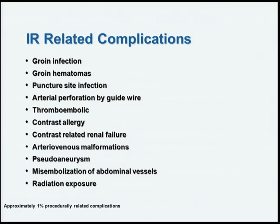What about complications? I gathered really the world's literature on looking at interventional radiologist complications from the procedure, and only 1% or even fewer of patients will have these complications as listed: groin infections, groin hematomas, arterial perforation, puncture site infection, a thromboembolic complication, contrast allergy, or contrast-related renal failure, AV malformation or pseudoaneurysm, or potentially misembolization of the vessels such that other organs are affected, and also radiation exposure.